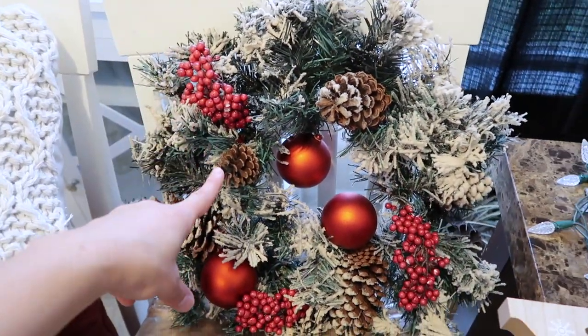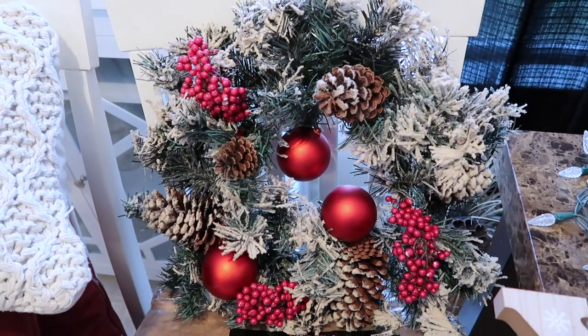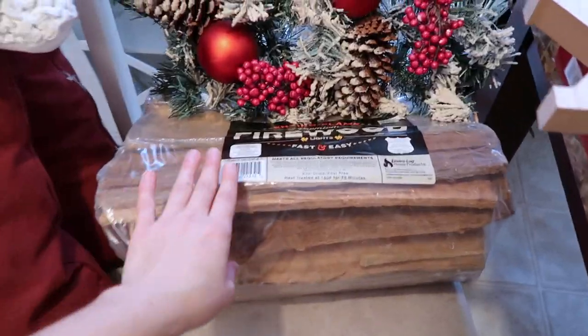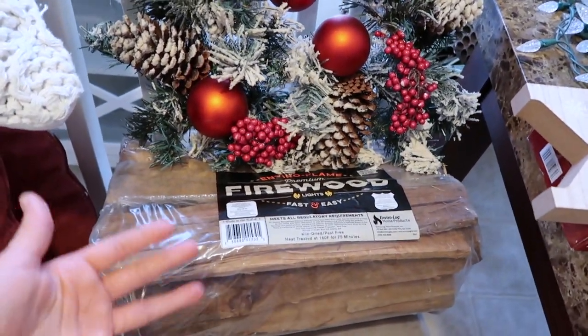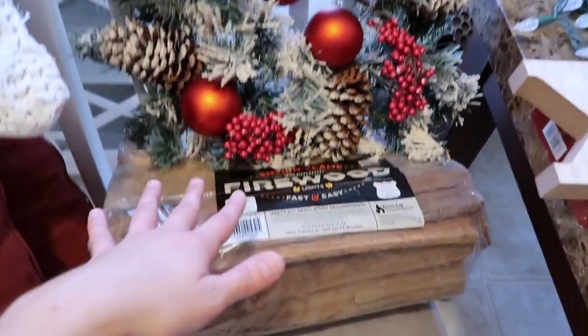We shall see. Moving on over here, this guy I'm just gonna hang in the front door, and I got this from the thrift store, I think it was two years ago, for like $4 or $3 or something like that. It's kind of getting raggedy, but I'm gonna put it outside. Moving on, I got some firewood, and our fireplace doesn't use real wood, it's gas, but I just love the look of real wood. So I might put that in a basket in front of it to give it a cozier little look.